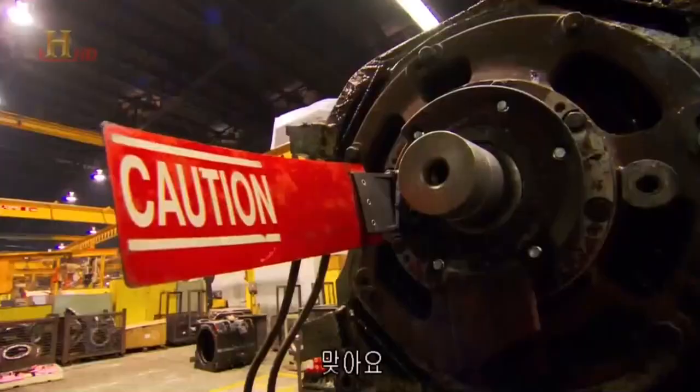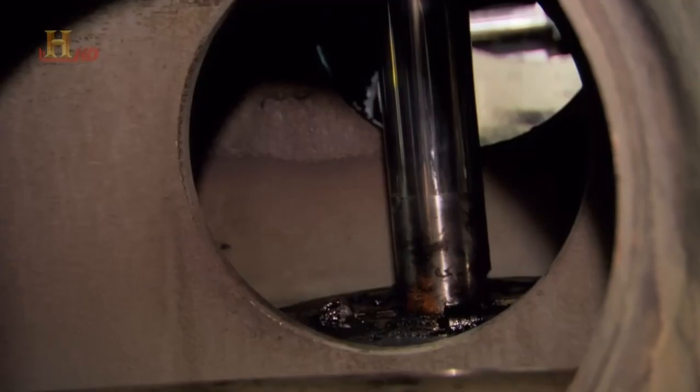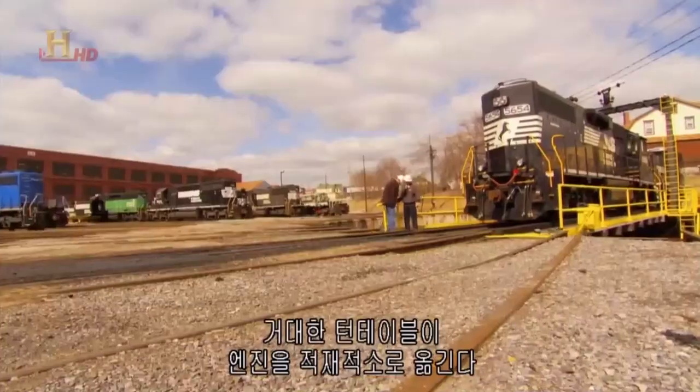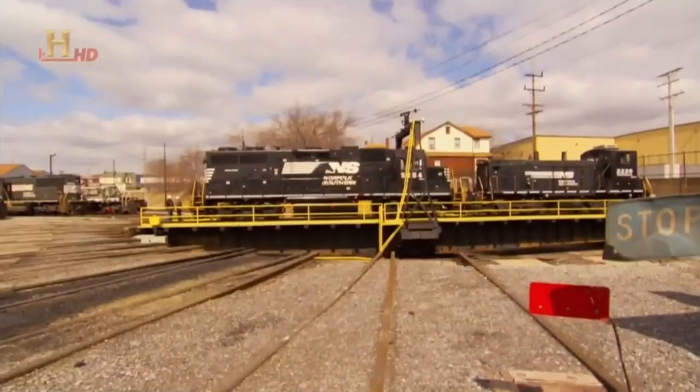I just pressed that button, Jeff. That's 750 horsepower right there. Right. This is a new one right here. Look at that, beautiful. A giant turntable makes sure the right engines end up in the right bay.